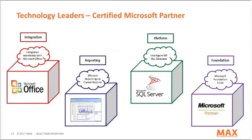MAX is built on a solid technology foundation using Microsoft SQL Server as its database. And accessing that, we provide tools that give you reporting options to leverage tools that you already know and use. Things like Excel Analytics for database analysis, Crystal Reports or Microsoft SQL Reporting Services to allow you to tailor your reporting with graphs and charts and see trends. So at the heart of the system is a rock-solid foundation.